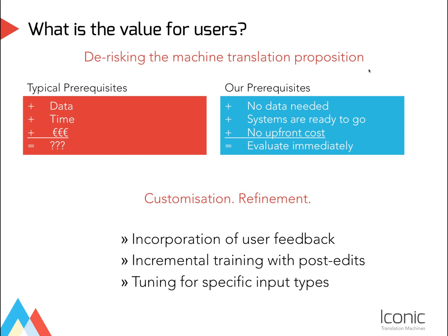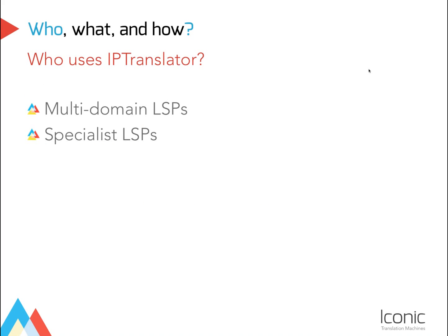So firstly, who uses IP Translator and Iconic translation machines. And I think having a domain-specific and industry-specific solution like this not only allows us to serve the traditional translation and localization industries, but it also opens up use cases in the specific domain or industry itself.